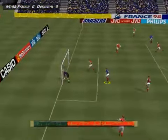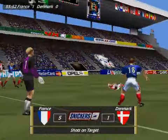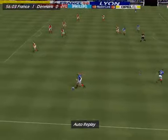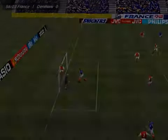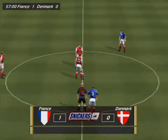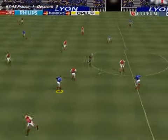Givash. Yes, it's there. And no small amount of luck involved, with the post lending a helpful hand. The goal that breaks the deadlock then, 1-0. Good pass.